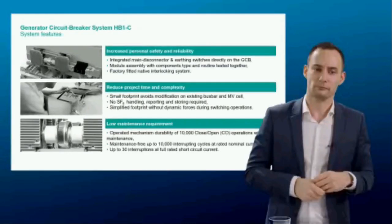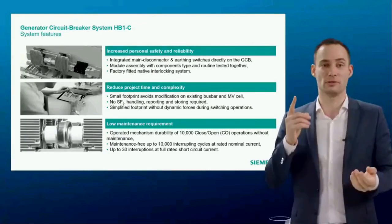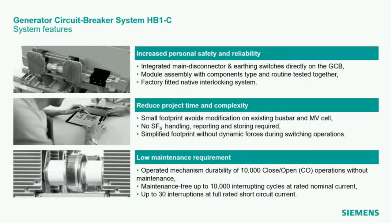And on the last part, coming back to the low maintenance requirement, I emphasized already maintenance free. So we have this HB1C, as most of our range, which is maintenance free. HB1C in this case has a drive mechanism for 10,000 close operations, coupled together with our VI interrupters. Again, here 10,000 times interrupt cycle at rated current.